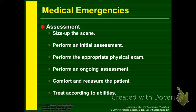You do the appropriate physical exam, you reassess. Give some comfort and reassurance to the patient, but never lie to them. But don't just come out and say, hey, I think you're going to die. But, you know, reassure that we're doing everything we can. Reassure the family that. Then treat according to your abilities.